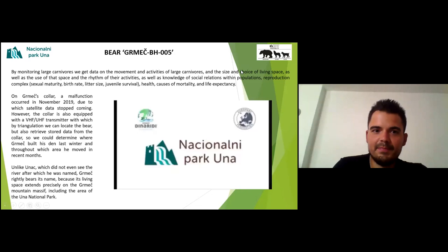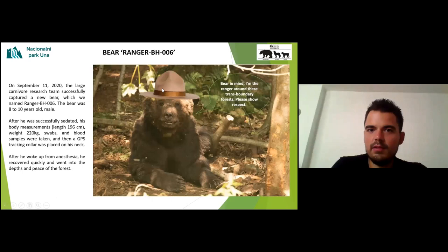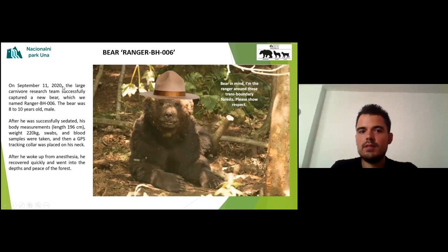Here's our last bear that we caught. In 2020, it was named Ranger, and it was our sixth bear. He was 8 to 10 years old. After he was successfully sedated, we took the body measurements. As you can see, he weighed 220 kilos. After he woke up from anesthesia, he recovered really quickly, and he wandered into the depths of the peace of the forest. I'm going to show you some interesting videos about this bear later.